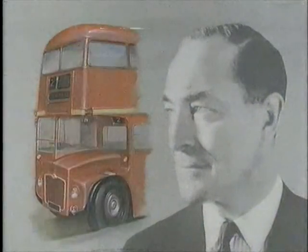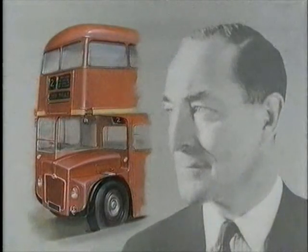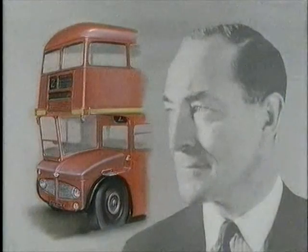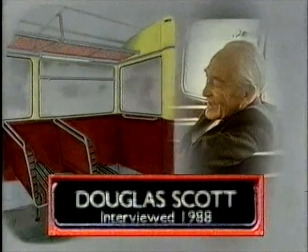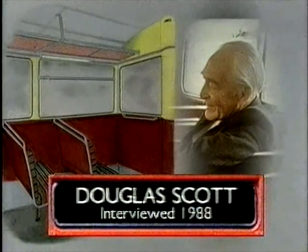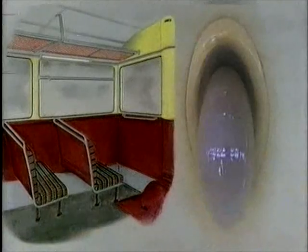Douglas Scott had designed everything from toasters to heaters to cookers. He was responsible for the Routemaster's look, though some of his early designs were thought too radical. I think that any design comes off if attention is paid to every detail of it, but the right attention.